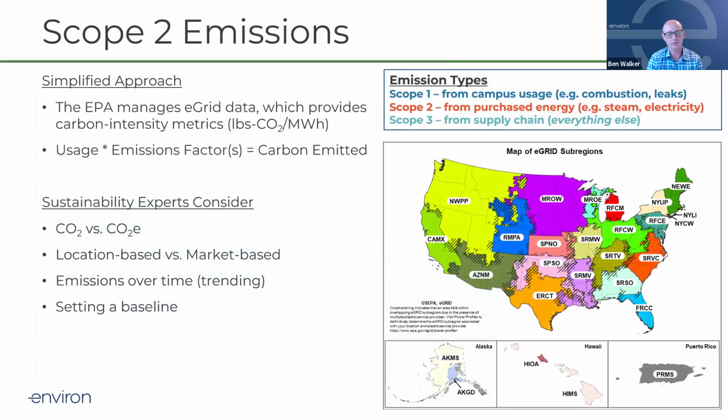Kind of keeping that in your mind, there are 3 different emission types that we often talk about. Scope 1 comes from on-campus, so that is usually combustion, but it can be things like anesthetic gas leaks or inhalers and things like that. So that was scope 1. Scope 2 is purchased energy, usually electricity, sometimes steam, and then scope 3 is kind of everything else.